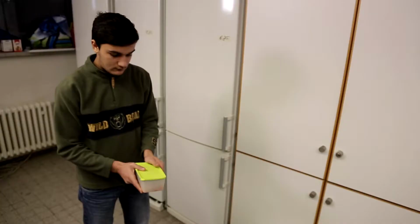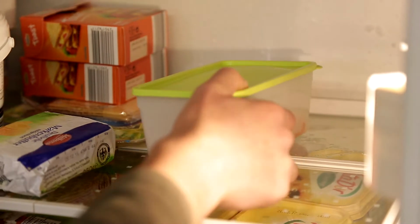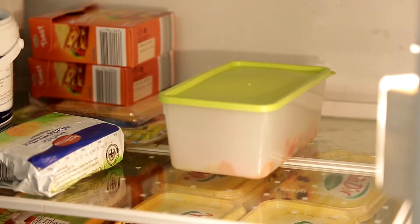The leftovers are placed by the course participants in the fridge. Many foods can quickly be spoiled. That is why it is important that they are stored chilled.